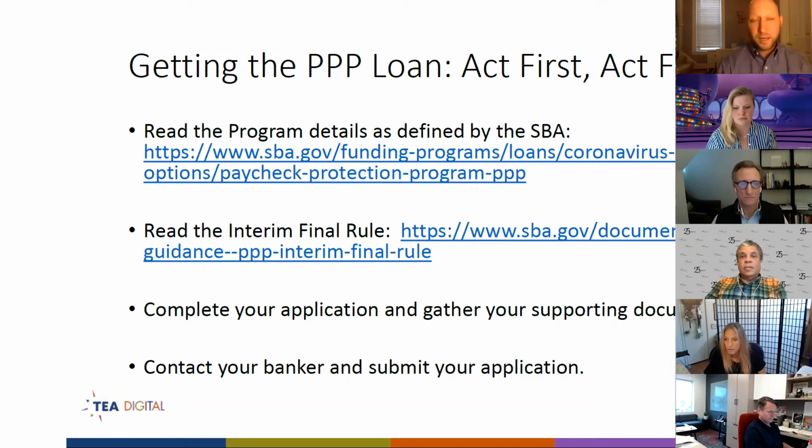Okay. So basically, the simplest form of your application would be this. You want your payroll costs to be covered for the next 2 months. So let's say that your payroll, the people that you're paying, is $10,000 per month. And so you're going to want to gather your supporting documentation.